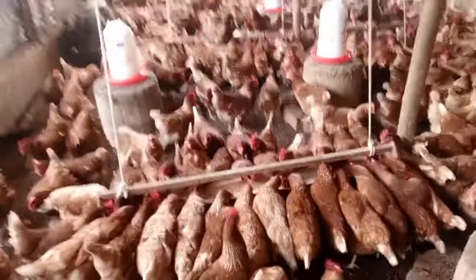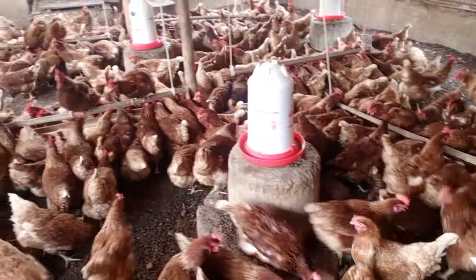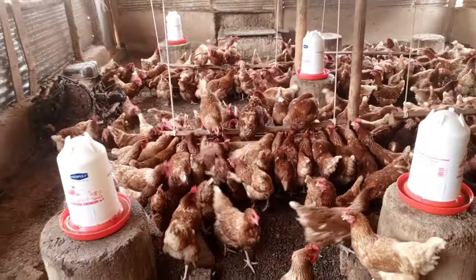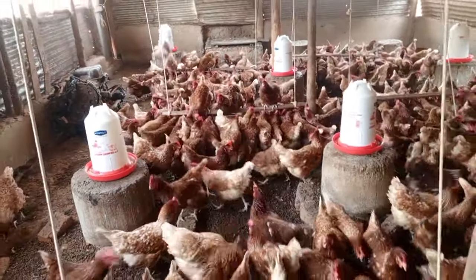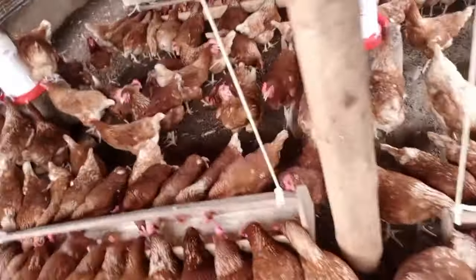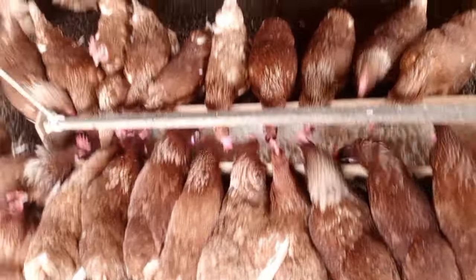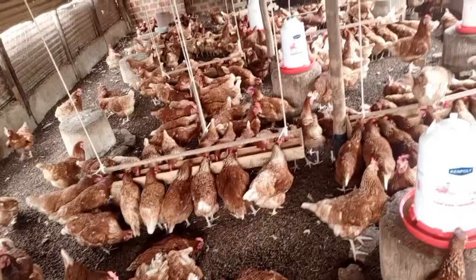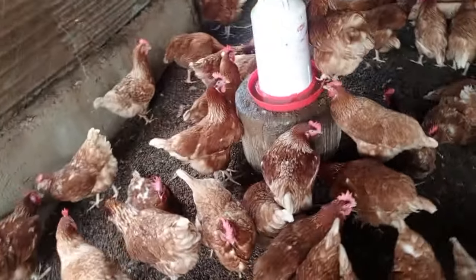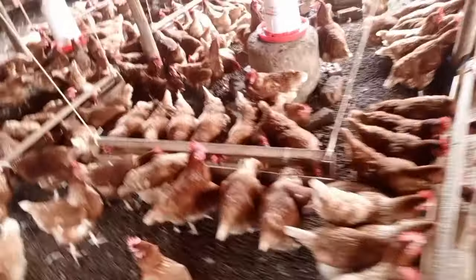Other eggs are still down on the other side. And our birds are already feeding. You can see? Already feeding. Wow. Feeding aggressively. So our birds are really feeding so happily.